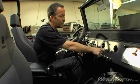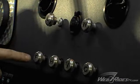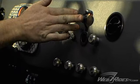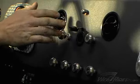A lot of people get confused. It's so simple. Lights, wipers, fan, hot, vent, and cold is all you need. We did a 12 volt marine power port in dash. There's another one in the back of the truck. It's not a big deal, but it matters to us.